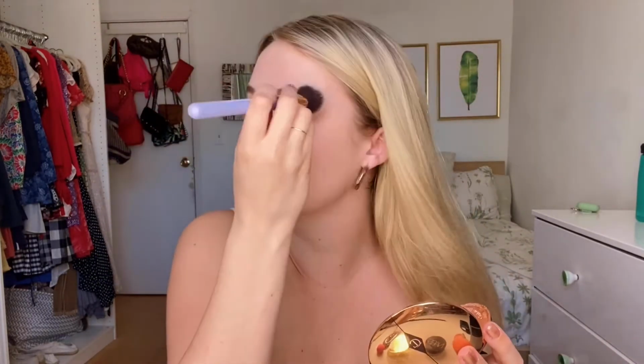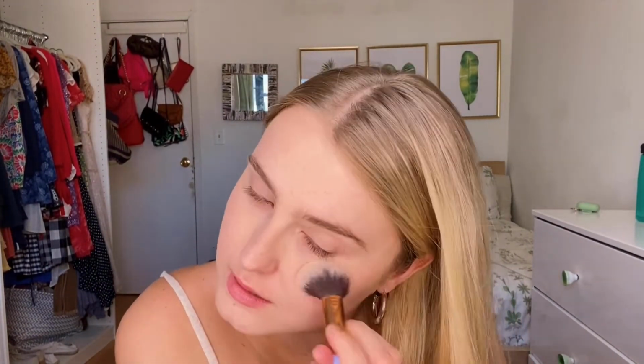Now I am just putting on the Charlotte Tilbury, what's it called? Airbrush Flawless Finish Powder. And I'm just kind of putting that everywhere. Sometimes I do this thing where I look in the camera instead of in my mirror, and then I blend kind of weird. So I should stop doing that.